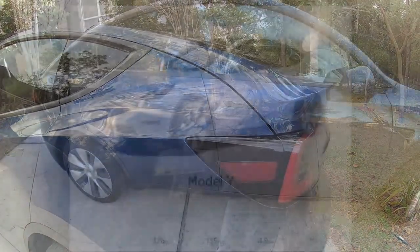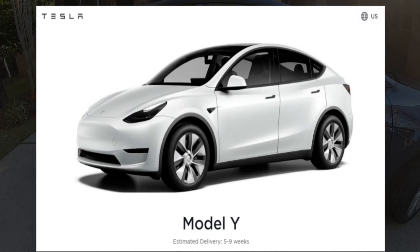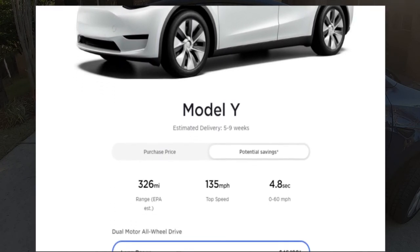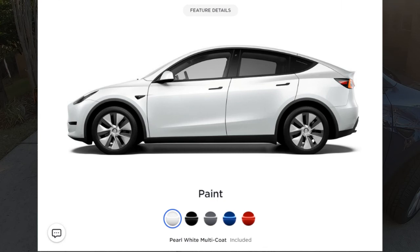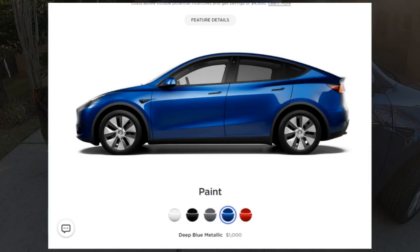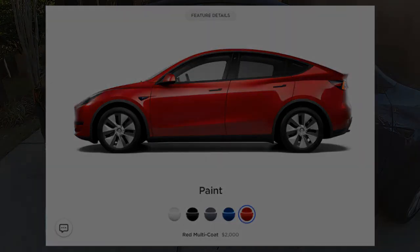If you want to buy a Model Y, you go on the internet and you order one. You don't go to a dealership. And the car may even be delivered to your house. You can get it in basic white, upgrade colors of blue, black, or gray for $1,000, and red for $2,000.